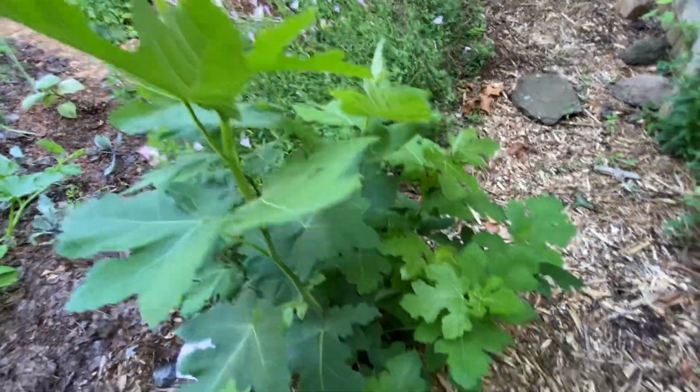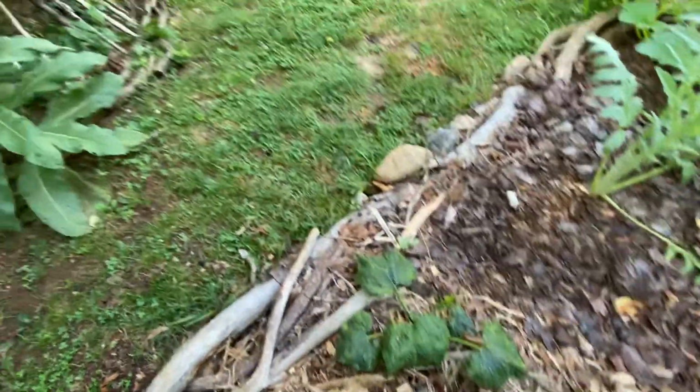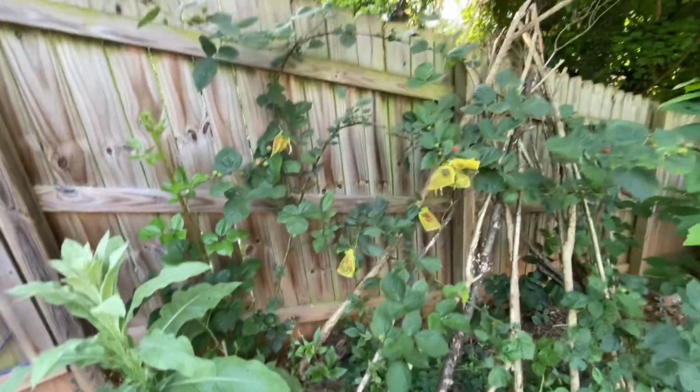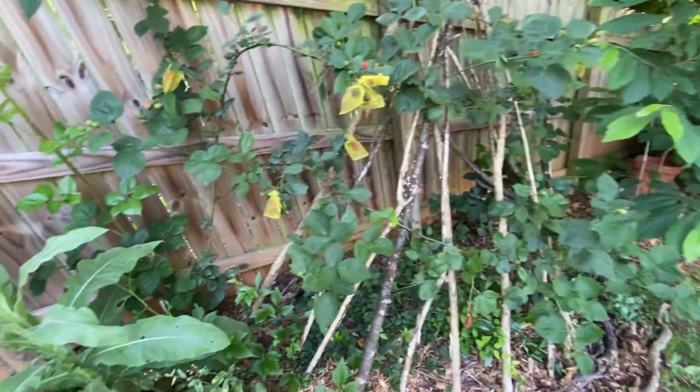Okay, and this is our fig that came back from the ground. Looking pretty happy, still growing clearly, and very sad crookneck squash. Everything else seems pretty happy and healthy so far. This monster, it's all one plant.